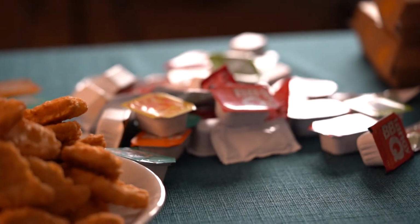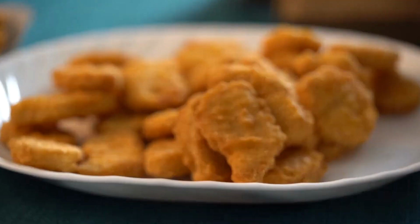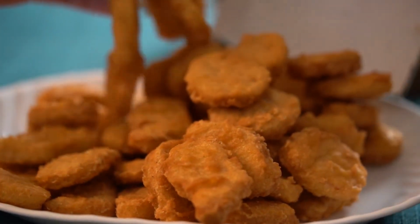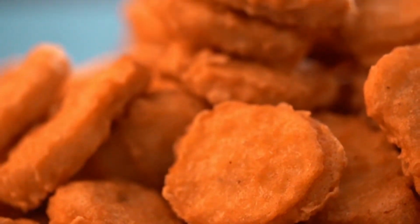The sauces are produced at separate facilities and are shipped to McDonald's locations, along with the chicken nuggets. They are stored under strict temperature controls to ensure they remain fresh and flavorful until they're served with the nuggets, providing a well-rounded fast food experience.